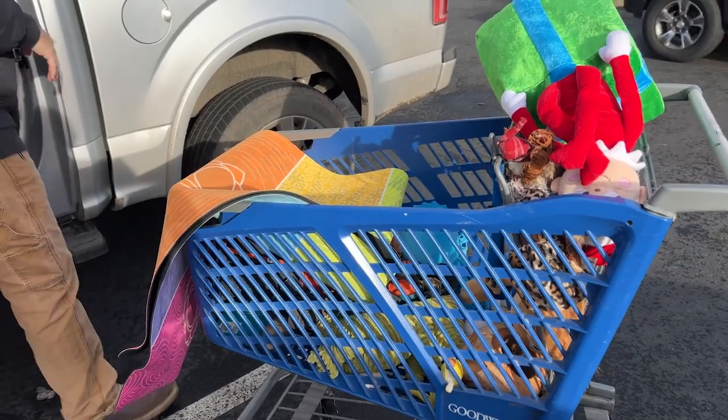Okay. Wow. Not a bad day. We ended up spending $40. We got a huge cart full. We got some good stuff. The twerking cat.